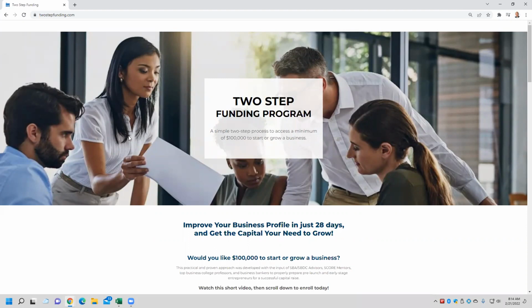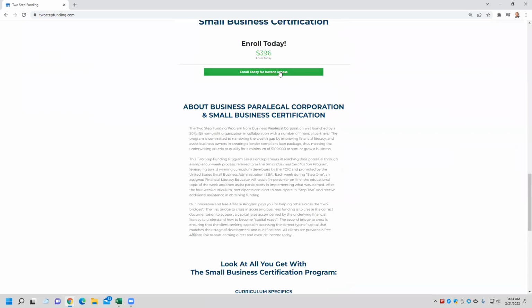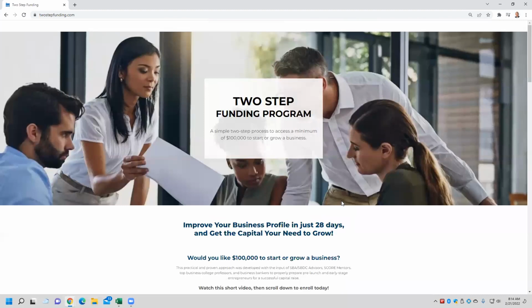So then you would go to twostepfunding.com and click on any of these and then be able to get started. And so that would take you through the curriculum as well as providing you the free landing page and ability to get paid. Some of you might say, well, wait, I've already gone through the sequence before. Why would I want to go through it again?